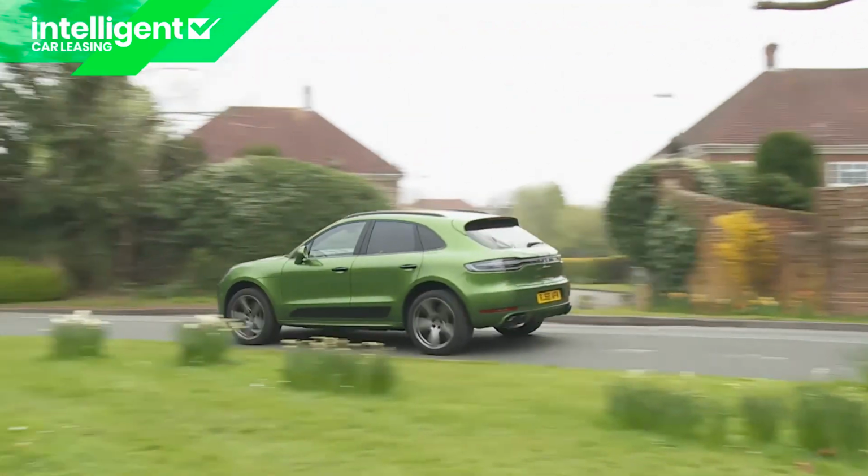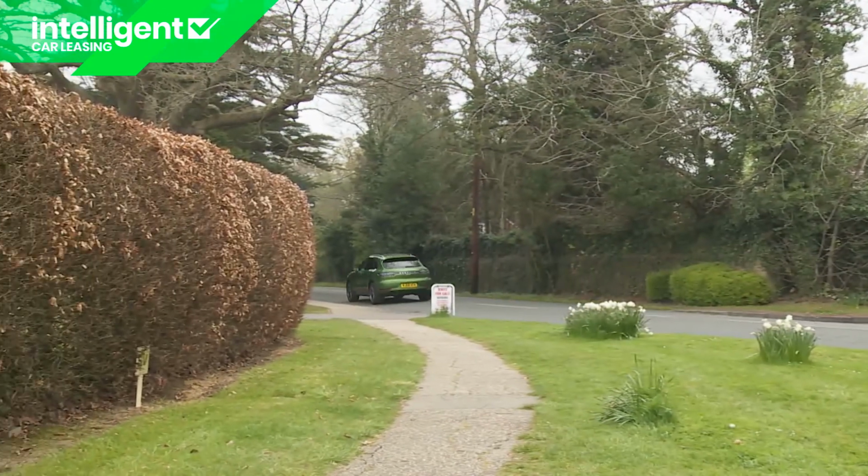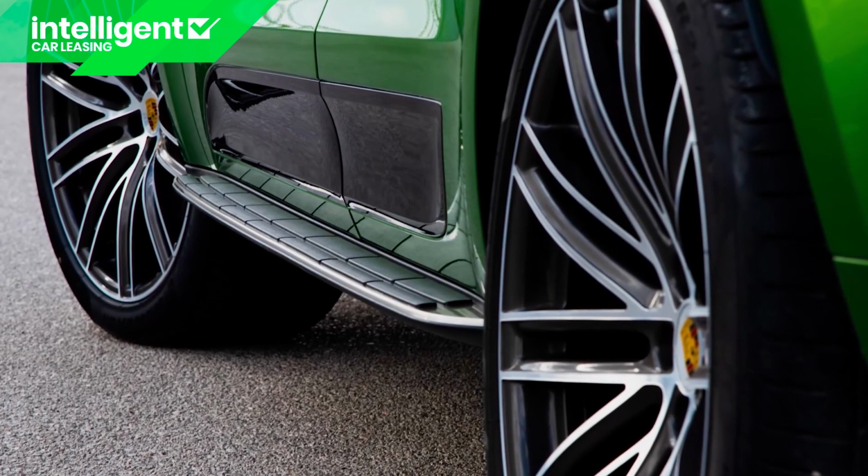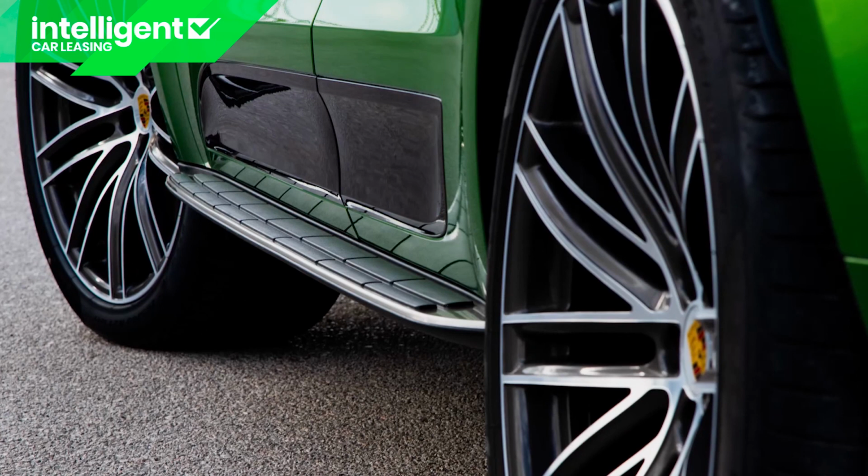By the way, in quoting fuel figures, we've used the phrase up to because the larger wheel rim sizes that many owners will want will have an effect on those returns, and that could be up to around 5%.